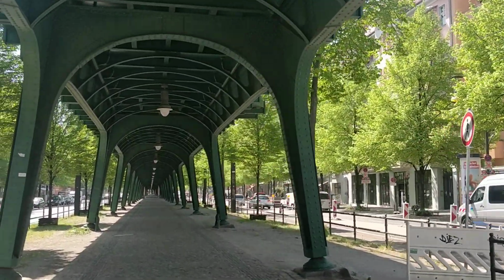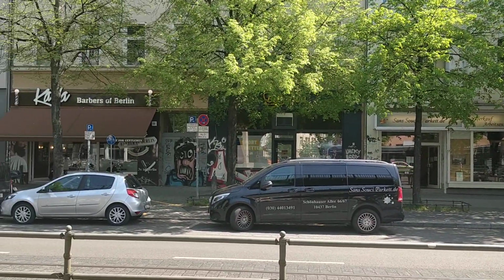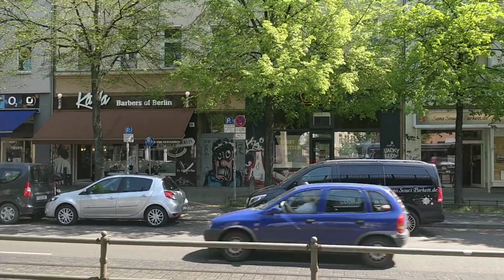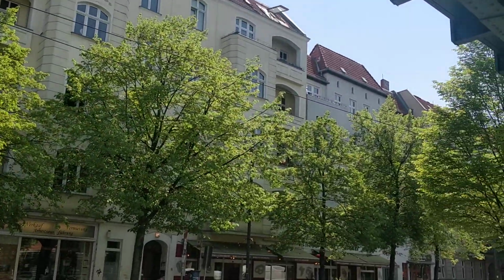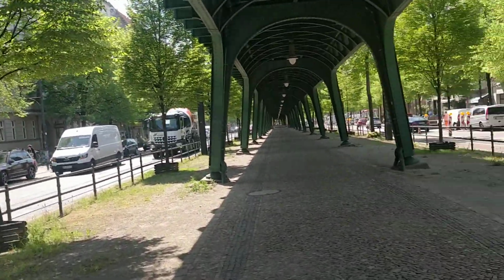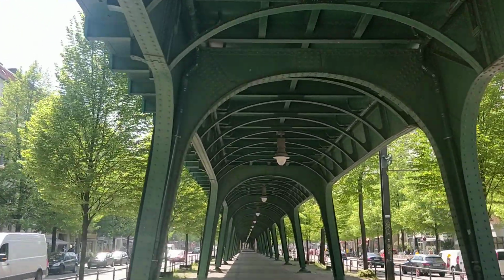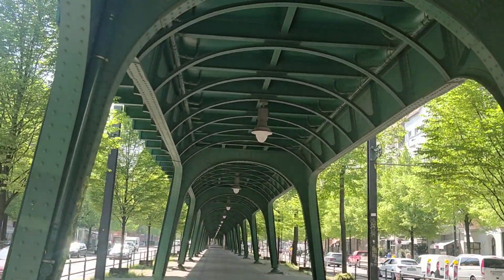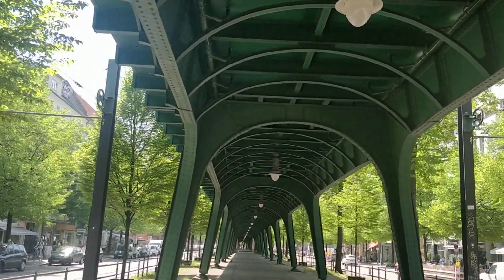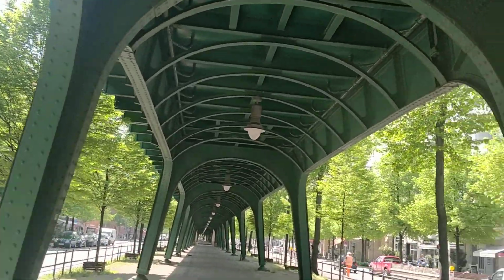Let's see. Just need to change my bags around. Some nice graffiti in the middle of the picture. Taking a small breather. This is quite a marvel of construction, and a quite nice, pleasant place to walk at night. It provides more space than the sidewalks at the sides of the street.